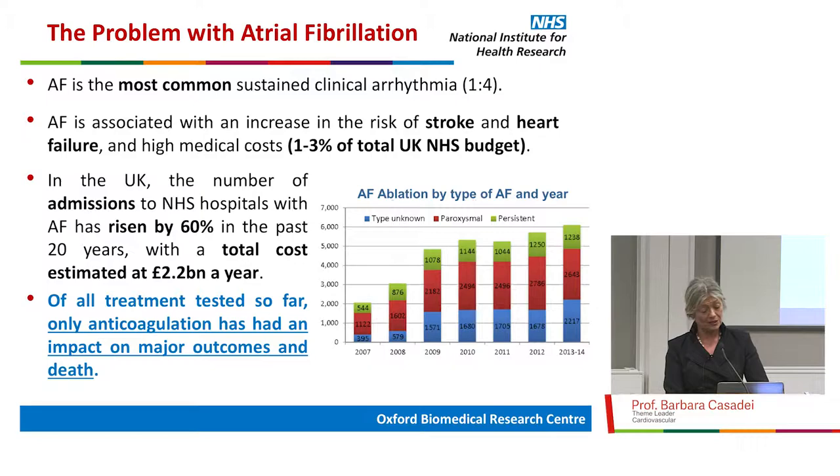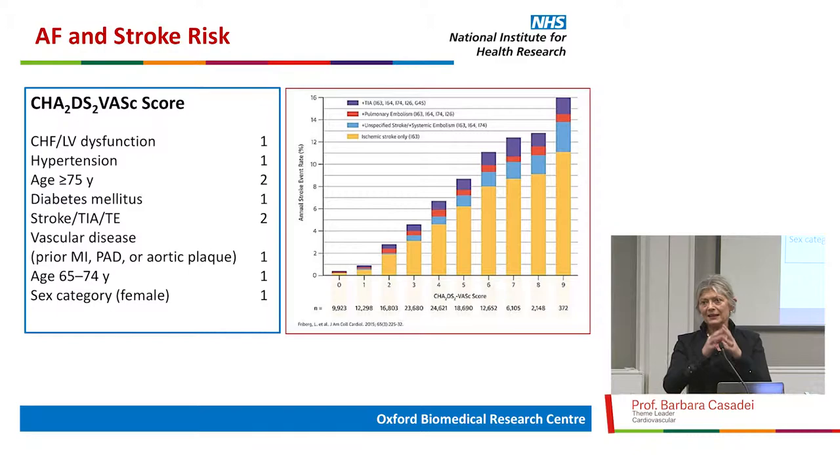It is non-sustainable also because actually none of this is so much as curing the patients. And in fact, over all of these years, the only treatment that has been shown to impact on patients' outcome is anticoagulation. All of the others is really done for symptoms. So we need to do something here to change the natural history of the disease and also to phenotype and stratify these patients for risk quite carefully.